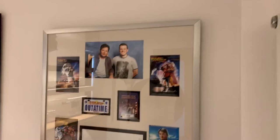And then one of the things that I'm most proud of is my Michael J. Fox display. So there we are. There's my ugly mug alongside Michael J. Fox. Big t-shirt regret on that one. That was my first ever convention picture, and I now wish I'd worn something a little bit more generic. Future. And there's Michael J.